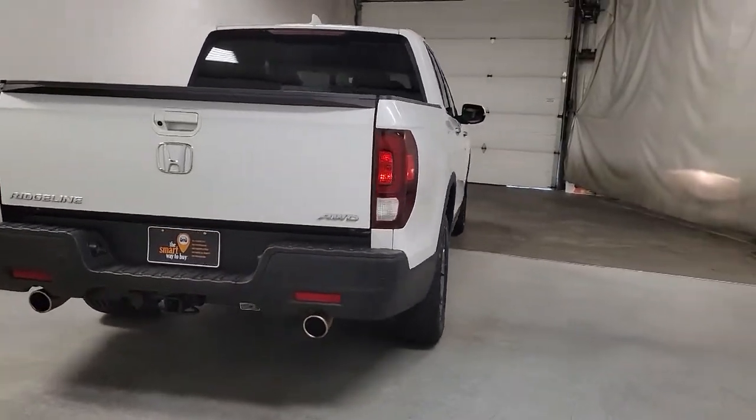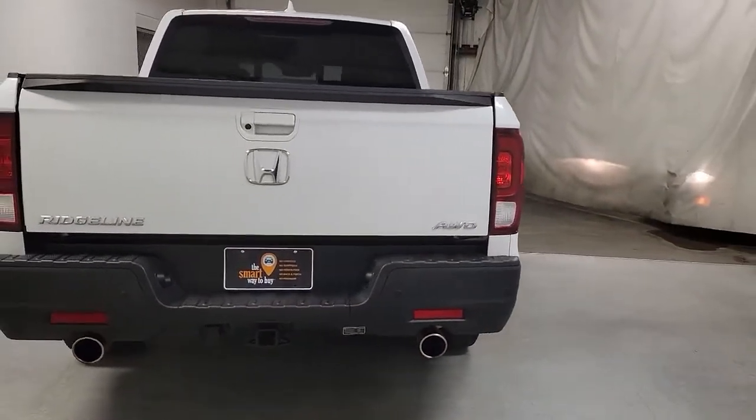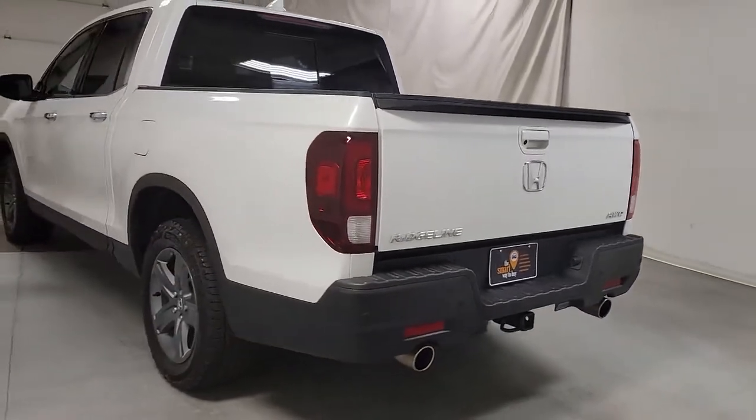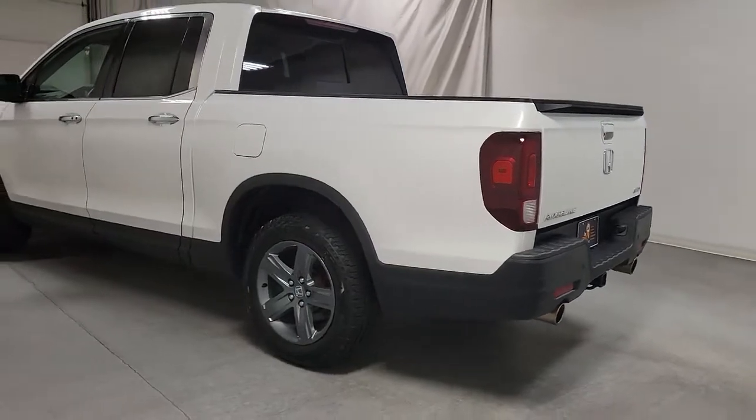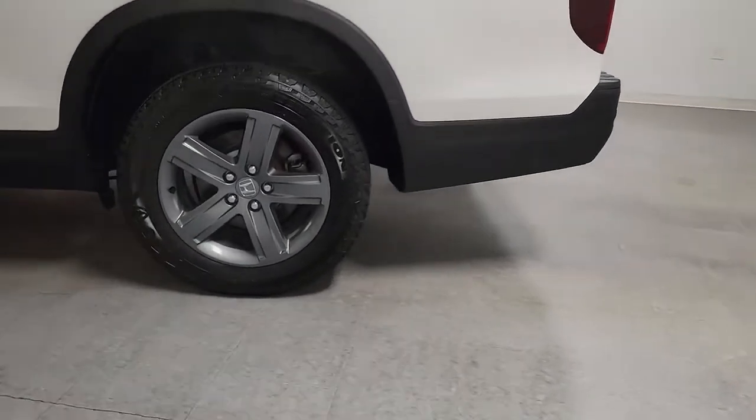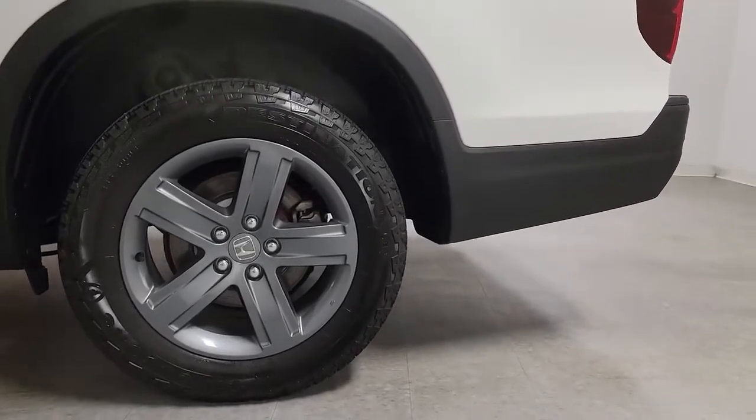These are just some of the great options this vehicle comes with: keyless entry, navigation system, sun moonroof, fog lamps, power passenger seat, satellite radio, aluminum wheels, power driver seat, heated front seat, dual zone AC.